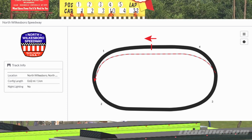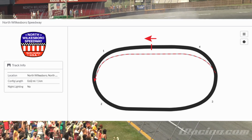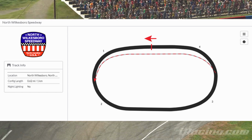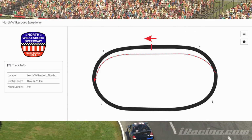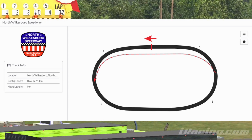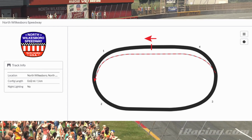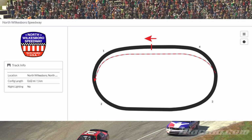So going through this whole first set of corners through 1 and 2, on entry, the car's going to feel light and kind of loose. As you head towards the middle of the corner, it's going to feel like it's going to understeer and not bite into the corner. And then right about at the center of the turn, it really hooks up. And then you can turn the car down for that late apex and power out. But not too much. You've got to be really gentle with your throttle, almost like you've got an egg under that throttle pedal.